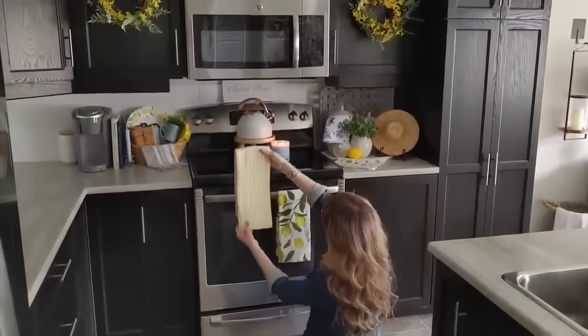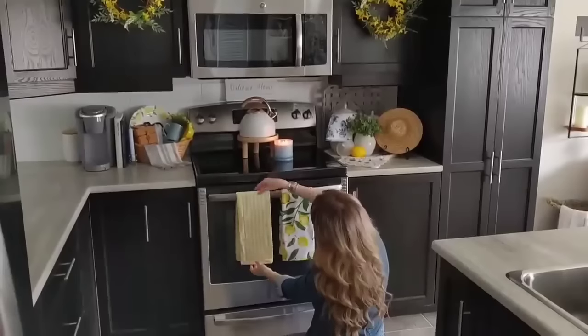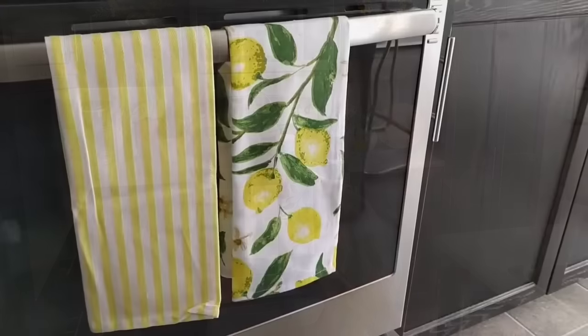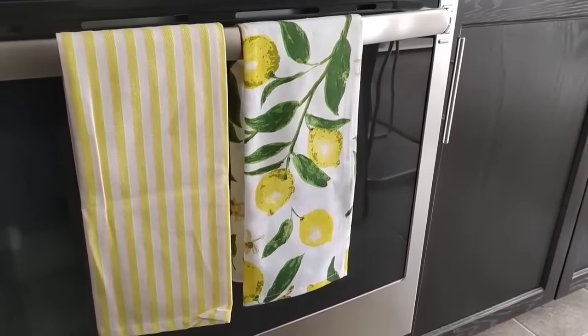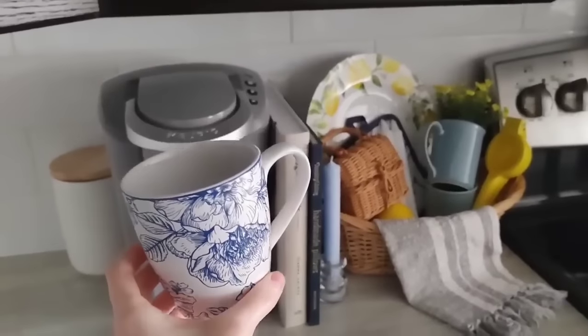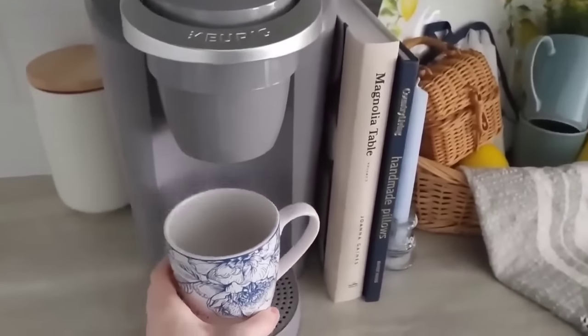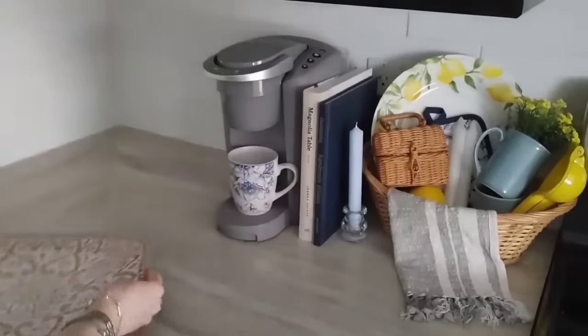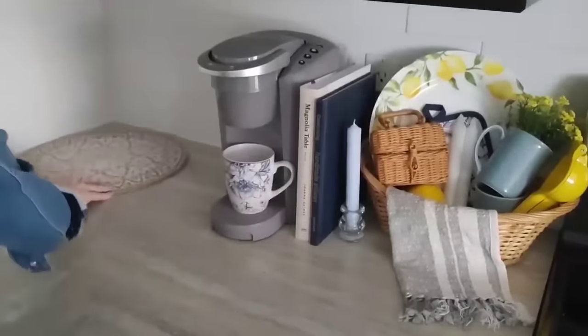To kind of jazz up the oven, I'm going to add some seasonal tea towels. I actually got these last year. I remembered I had them, so I brought them out. And I believe they were from Marshall's, and I just love the yellow and the lemon print. I think it's so pretty. And then I also added one of my Dollar Tree cups to my Keurig station, just to really carry that blue theme throughout the kitchen.